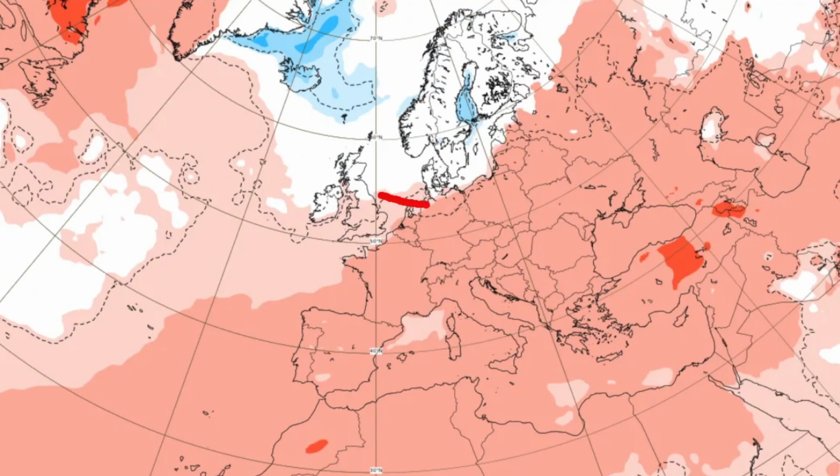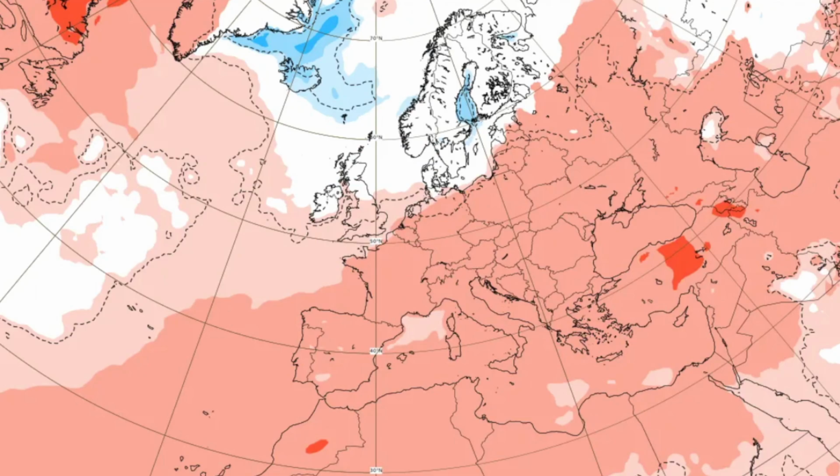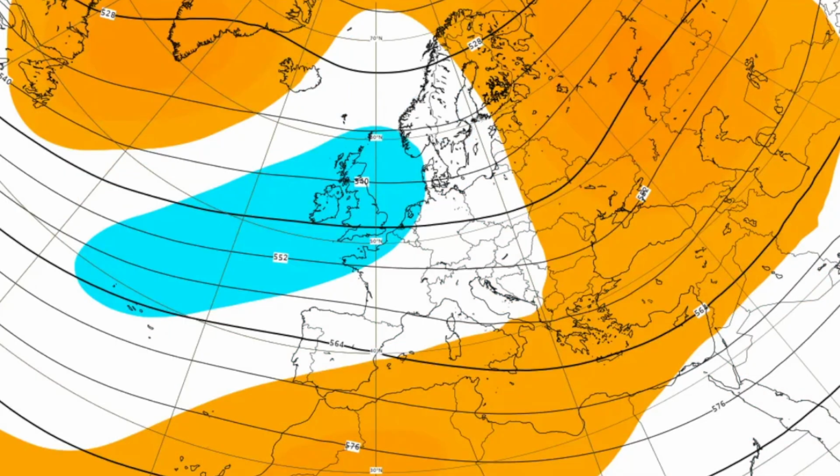Maybe the milder air pushing a little bit further north towards northern England, with milder air pushing up just here, but we're probably still going to see the colder air for parts of Scotland just here, as the wind will be wrapping around that low pressure into the east. Okay, that is week 4.